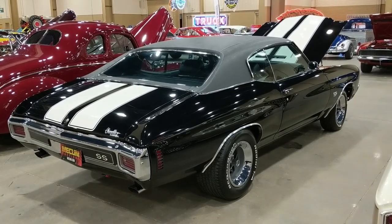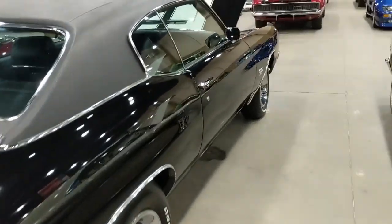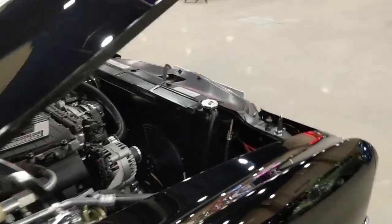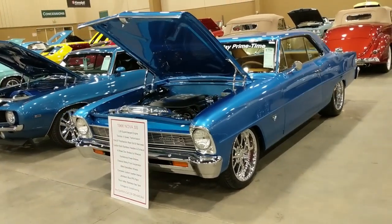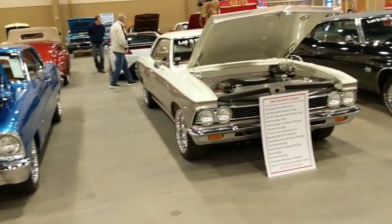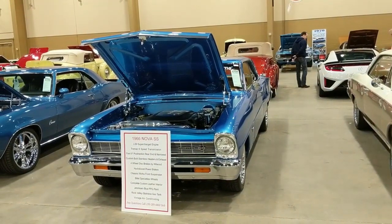New LT4 in an old school car, built properly. This thing's got to be an absolute blast to drive. It's pretty hard to beat a black Chevelle, but I'll tell you what, this Jetstream Blue Nova might take the cake. If I had to choose between the three, I think I would choose the Nova. Nothing wrong with that Chevelle or that Chevelle, but there's just something about this Jetstream Blue Nova.